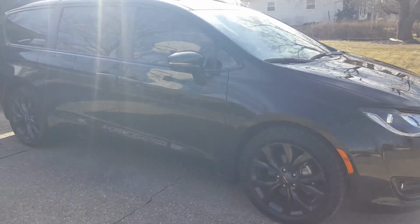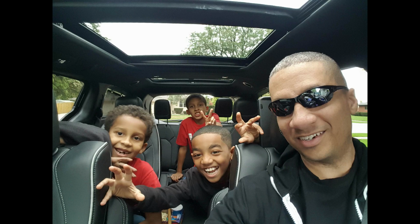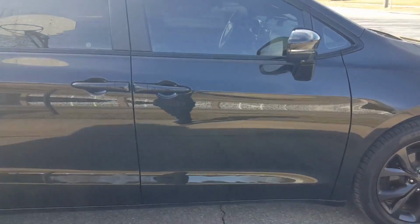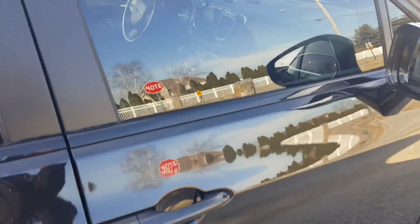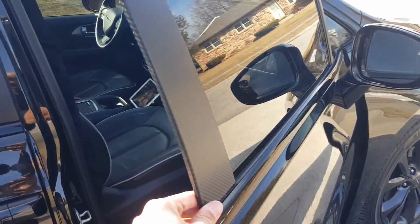I can only afford one vehicle, so this vehicle has to wear many hats. It's a people mover, a daily driver, a work vehicle, and the ultimate road trip machine. This video is intended to be an update of a previous video, so some of these things that I'm about to show you I may have already talked about, but I'm going to try to emphasize the new things.